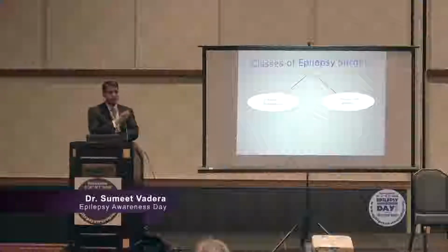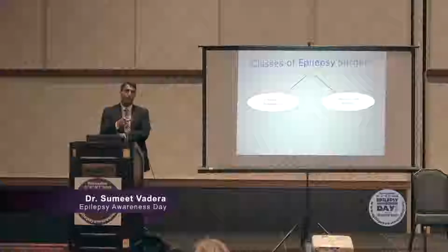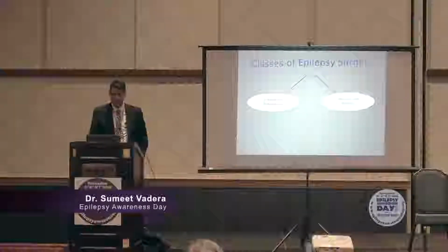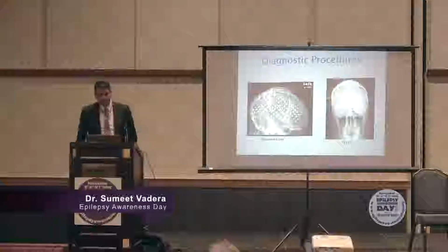Sometimes we can go directly to a therapeutic surgery if we have enough information from the non-invasive tests. If, on the other hand, the non-invasive tests point to multiple parts of the brain, then we have to do additional testing with these diagnostic procedures. So I'm going to show some pictures of surgery, just again to warn you all.